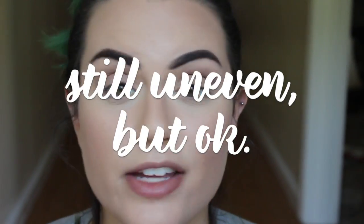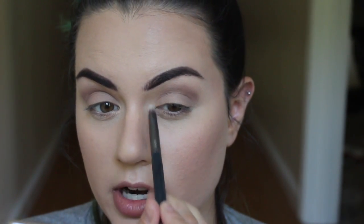All right, so my shadow is done. Oh, actually wait, I like to do one more thing. I take the lightest shade of my palette and then I go into the crease, or the corner, sorry, of my eye here.